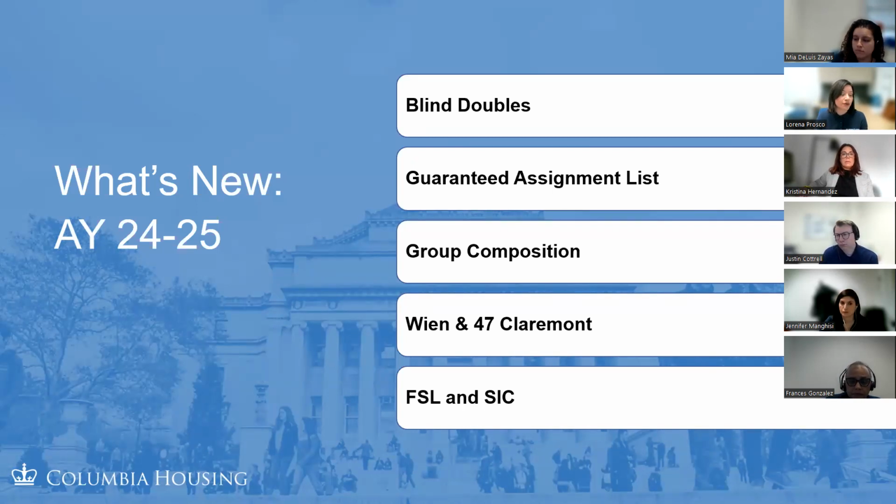So we just wanted to also provide you an FYI for Wayne Hall and 47 Claremont. Residents should be aware that construction is planned near those buildings. And then for the FSL and SICs, we want to let you know some spaces in these buildings may be available during room selection depending on the size of the community assigned to those buildings. And now let me pass it on to Jennifer to get us started with actually the fun stuff.